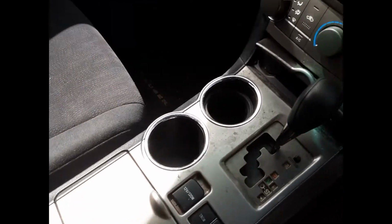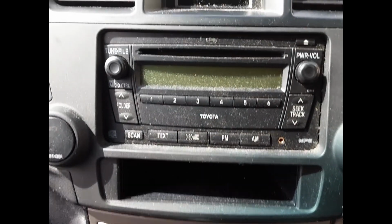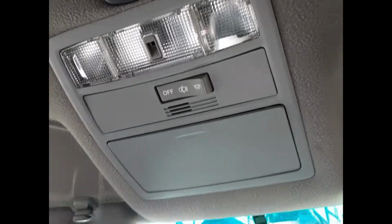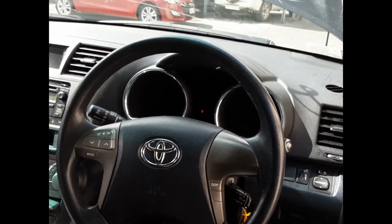Automatic console, less lid, automatic gear shifter, heater controls, single stack CD player, reverse camera display, cluster, interior mirror, courtesy lamp, sunglass holder type and sunroof type, left hand sun visor, extension type, right hand sun visor, extension type, instrument cluster and a tidy 4-spoke vinyl steering wheel with cruise and audio buttons.